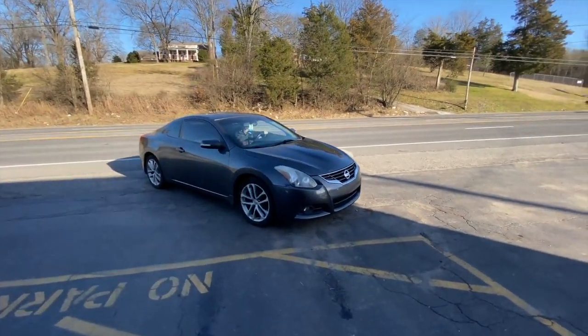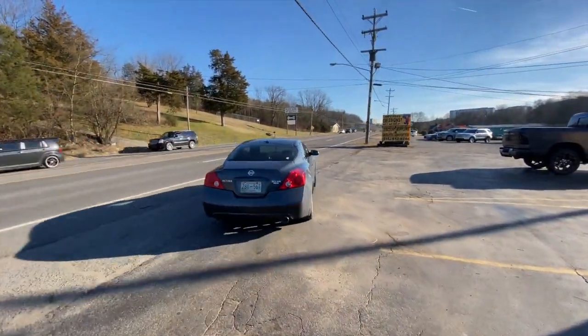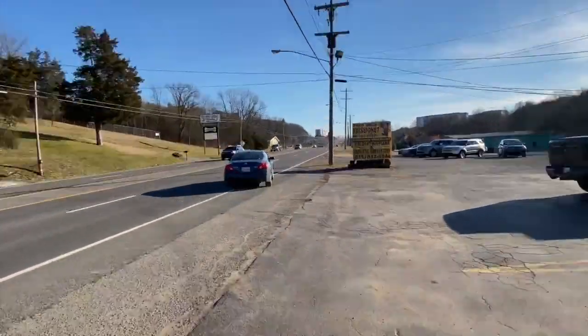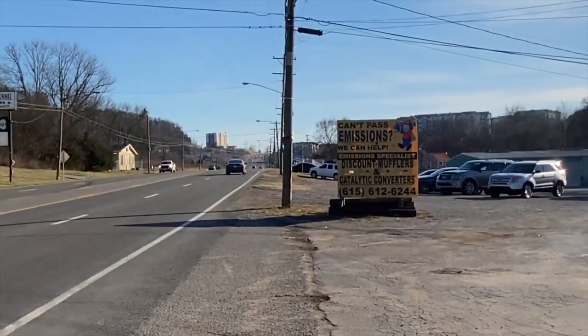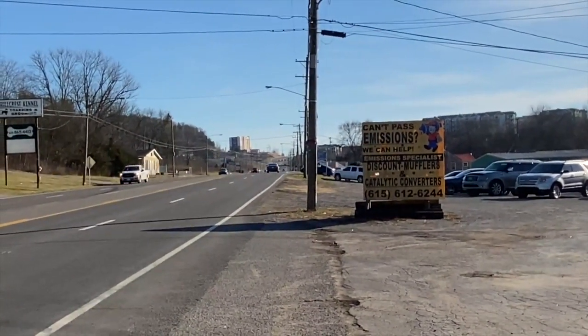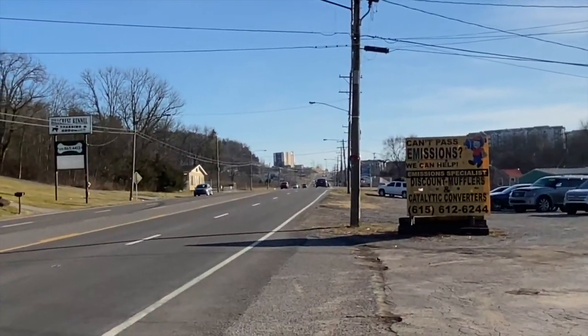It's been a good car. That's what happens when you maintain a car. It maintains for you. Sounds so deep and good. I like it. What do you guys think? Let us know in the comments.